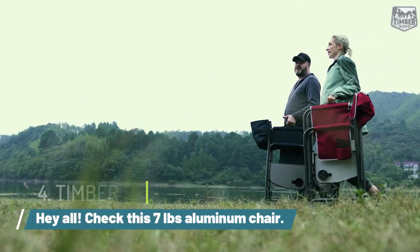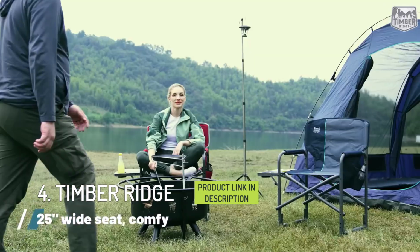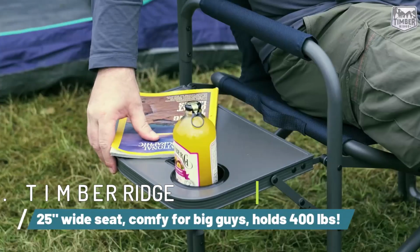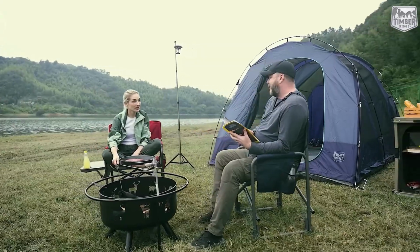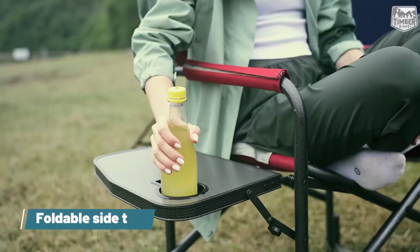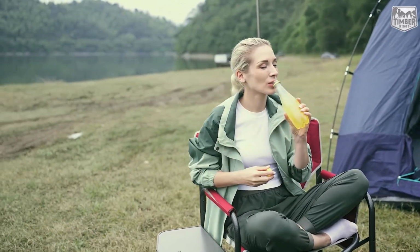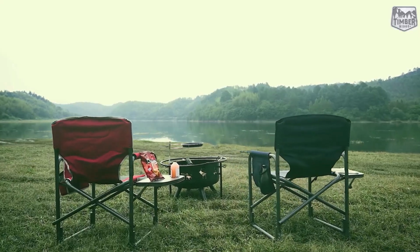The number 4 spot goes to the Timber Ridge Aluminum Director's Chair, and this one is a fantastic blend of lightweight strength and comfort. The first thing you'll notice is the frame. It's made of sturdy aluminum, which means it's incredibly light at just over 7 pounds, yet it boasts an impressive 400-pound weight capacity. It features a comfortable padded seat and back, plus hard armrests and a detachable side table. The X-shaped frame provides great stability, and it even includes a carry strap.